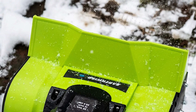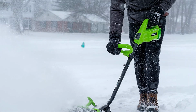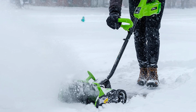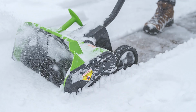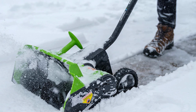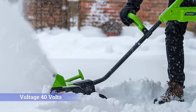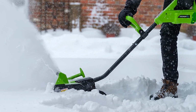Though shoppers say the battery lasts between 40 minutes to an hour, most mentioned they were able to clear sidewalks and driveways in a matter of minutes. This makes it a great choice for neighborhoods or as a supplementary tool, and it works great on fluffy snow, blasting through 300 pounds of snow per minute. "This unit works well on light snow, around 6 inches or so," wrote a reviewer. "If you're expecting a blizzard, better get ahead of things by clearing every 6 inches or so."